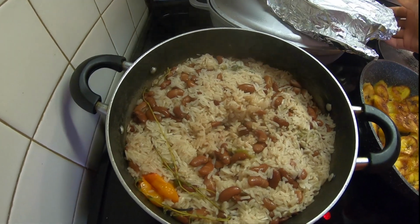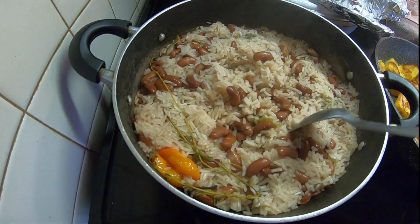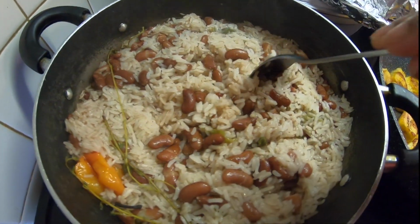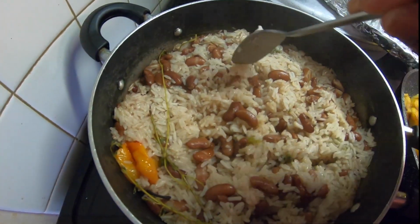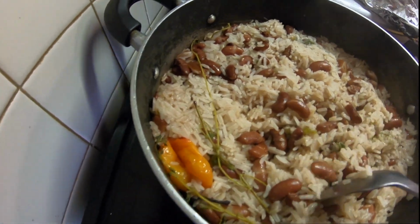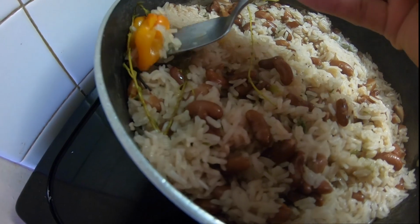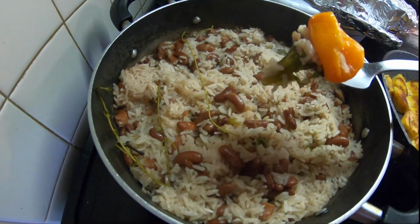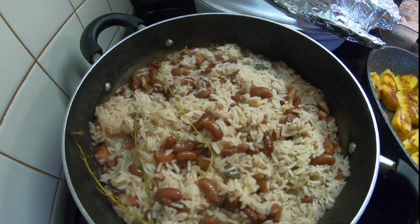Woo! See that? Oh man. This rice set perfectly. Probably like another 2 or 3 minutes to steam. And we good. Also, make sure you take out the Scotch bonnet pepper. You definitely don't want this in your rice. Well, to pop in your rice. Take that out.